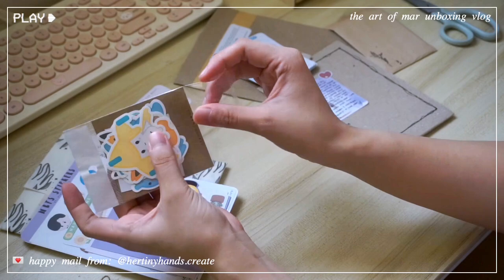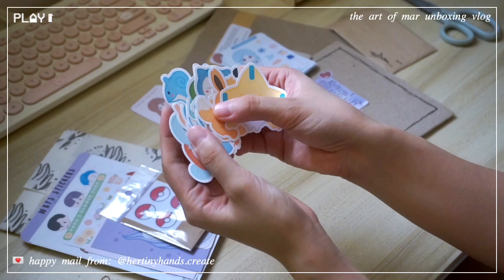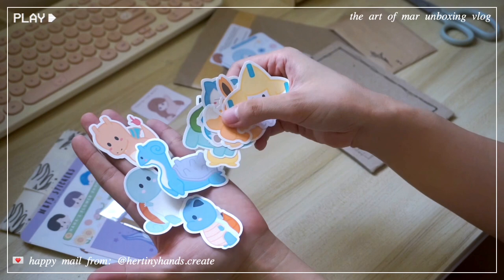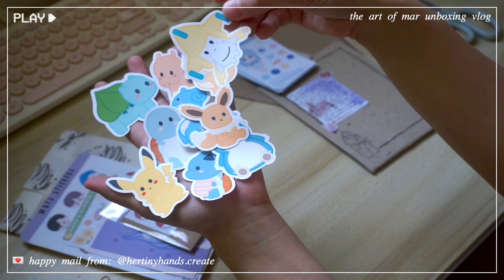They're also Pokeballs. It's so cool. And they're also on vinyl stickers. Wow! So cute! Oh my goodness, guys. We have the starters. Evolution of the starters. And then Pikachu, Snorlax, Dragonite, Lapras, and Eevee. And Jirachi. Wow! So cool.